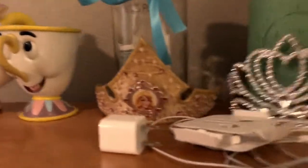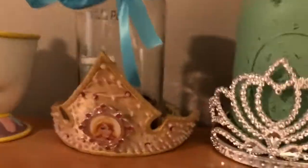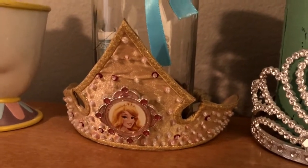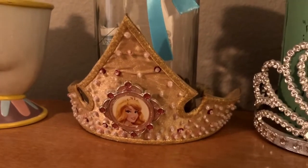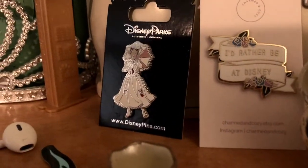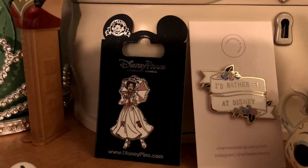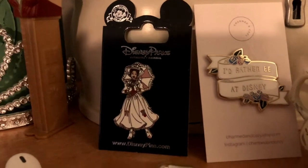Then moving down the line, we have my Princess Aurora crown that I got at Disneyland, and I love this one because it was the only crown that the princesses had on sale that looks like their real crown, so I had to buy it. And then as we're moving along, I have my pin that I got from my magic box this month. It's Mary Poppins, and I do actually have this one already, so I am going to keep one of them, and then next time I go to the park, I'm going to trade the other.